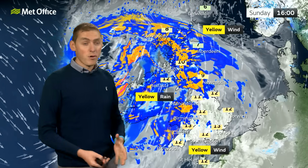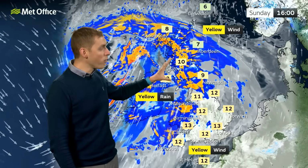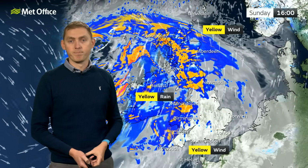So with the wind and rain around, temperatures are going to be tempered somewhat, but for most of us, we actually will climb into double figures.